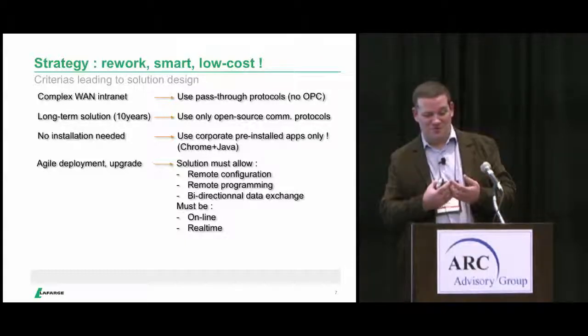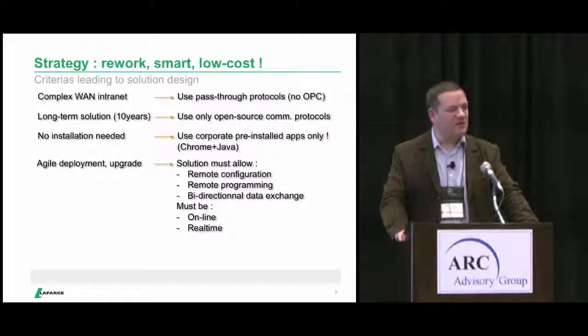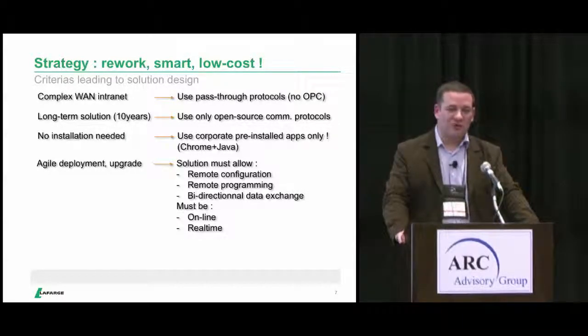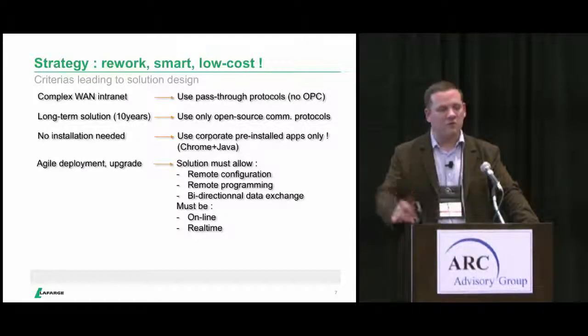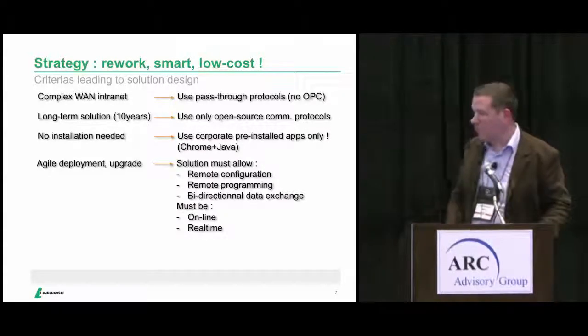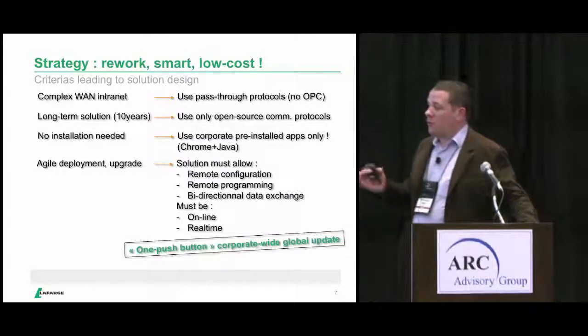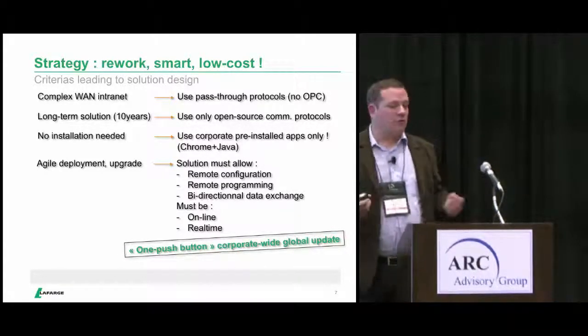But I'm born not so far away, and I like IT. Today, it should be real time. So what we are trying to do is, if this engineer tells us, please implement the ABC and get 1% on the energy bill, I want to have the APC program modified and rolled out in the next hour. This is the way it should work today in a big corporate. So this is a concept of one push button corporate wide global update.